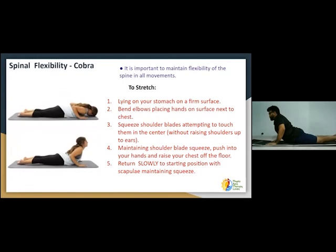If this position is too uncomfortable for you, you can place a pillow underneath your tummy. And if you feel like your feet feel uncomfortable at the ankles from being pointed, you can add a towel roll or a smaller pillow underneath the ankles as well. That will give it a bit more support.